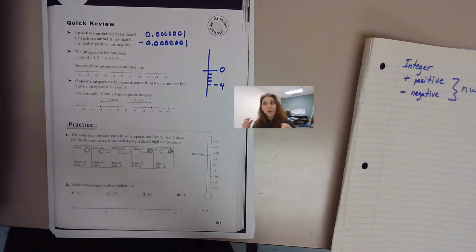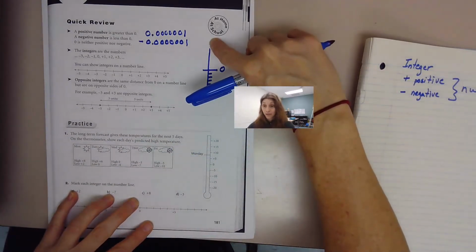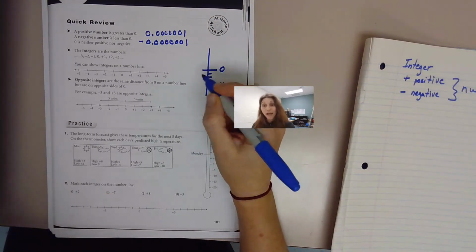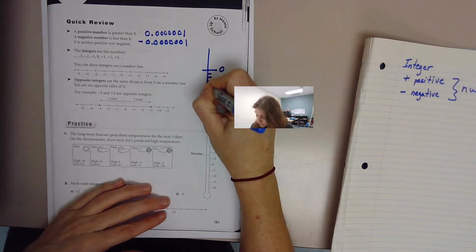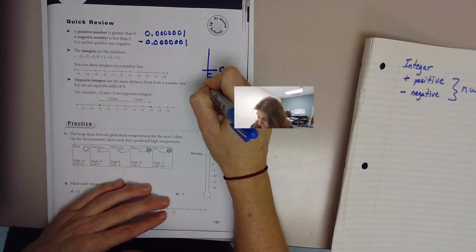And if you think about it that way, think of the vocabulary we're using. It warms up. So I'm going to go up my thermometer. Okay? So if I'm going to go up by 7, I have to increase it by 7. So you start at the number you were at, -4. Okay, this is our integer. And then you go up by 7.